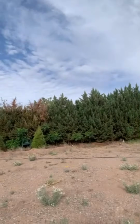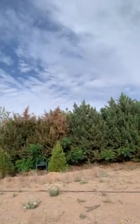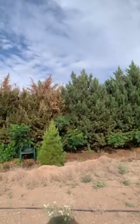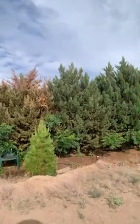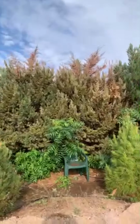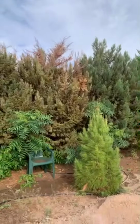And this one looks dirty, but it's actually two trees that are dying, but they've been dying for a while. I didn't realize that the dust storms left a bunch of dirt on them. And so that sort of chokes them up.